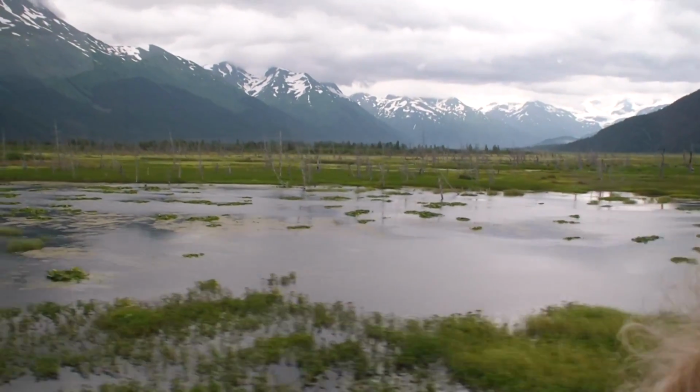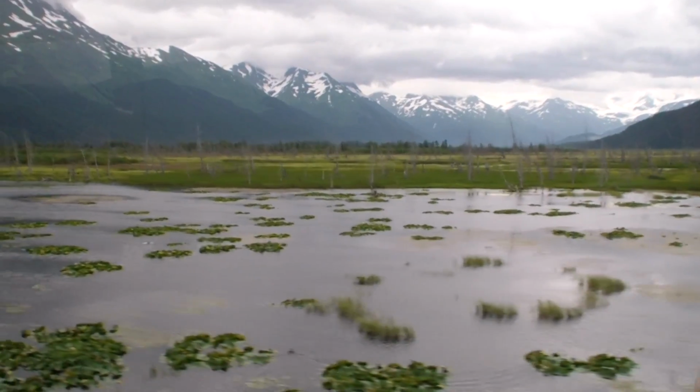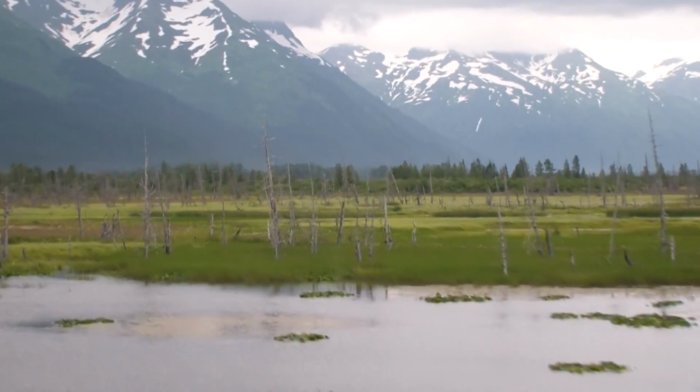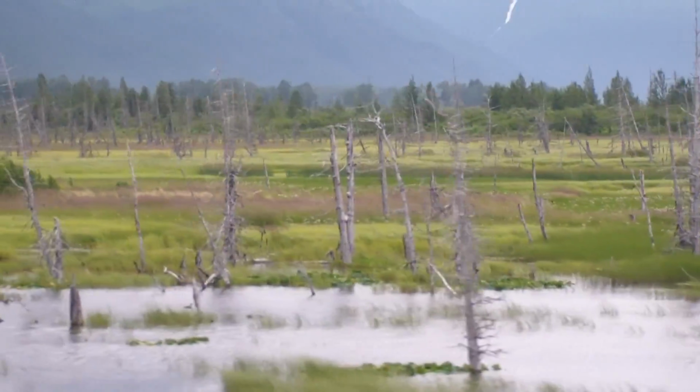This is the day that a tsunami from the 1964 earthquake came in. And the salt water coming in here from the tsunami killed all the spruce trees. That's why there's the dead trees right here.